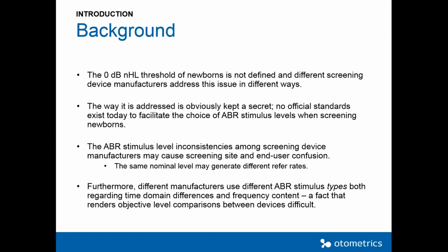We have known for quite some time that screening devices in the market have different stimulus levels, because the 0 dB threshold of newborns is not well defined, or it's not defined. Different screening device manufacturers address this issue in many different ways, and obviously how they address these issues is kept secret. No official standards exist today.